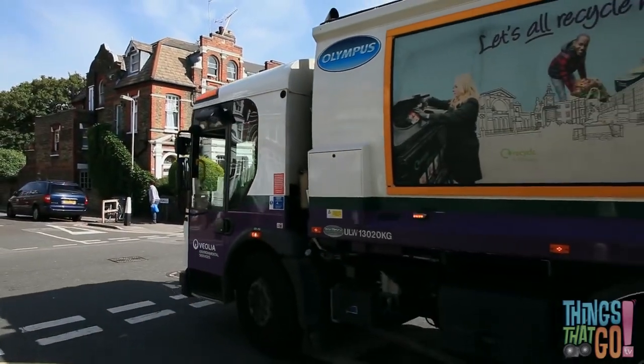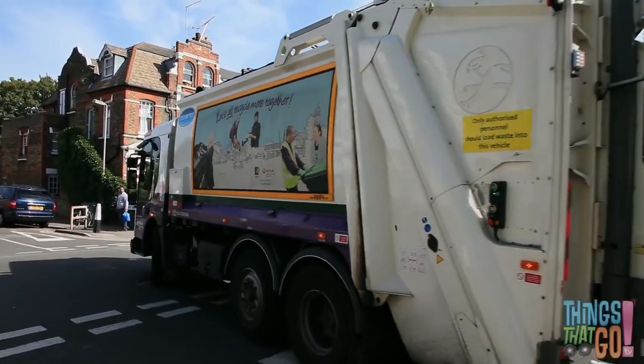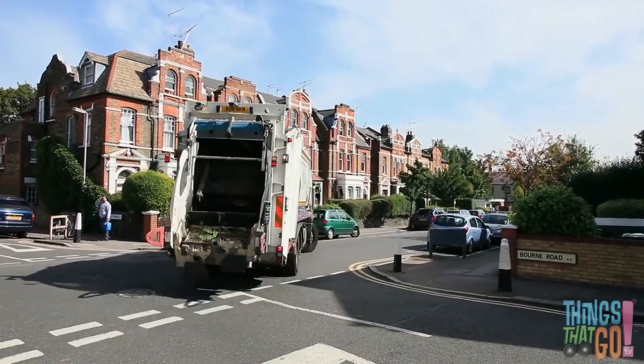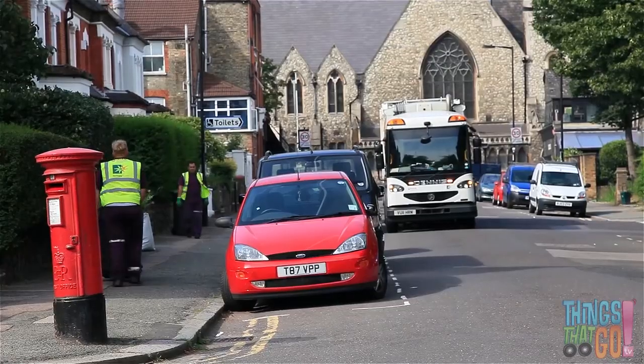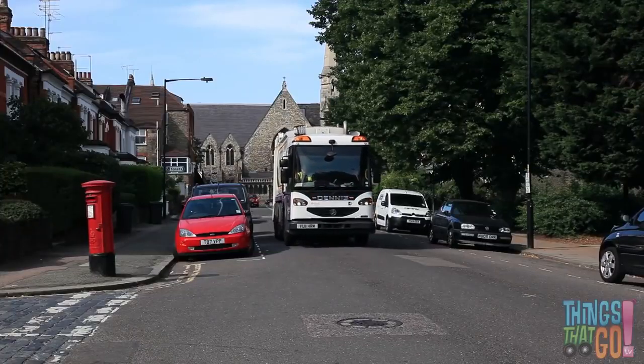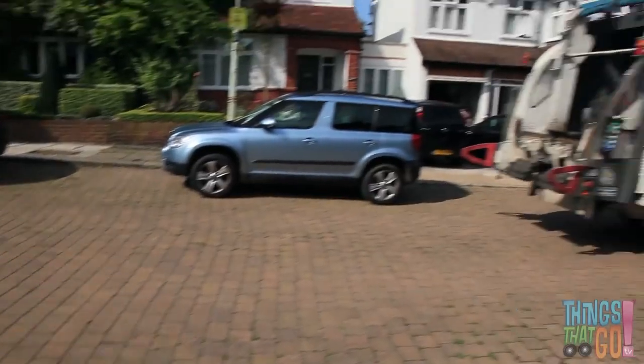The truck has lots of flashing orange lights. Can you see where the rubbish goes at the back? This is a rear-loading rubbish truck. The truck and the rubbish men continue working as a team. Through the streets they go, collecting all the rubbish from the rubbish bins.